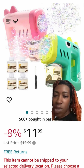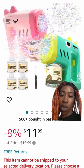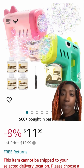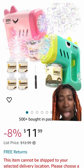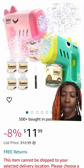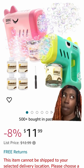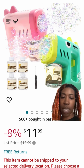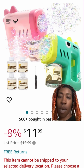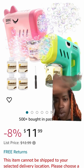Okay, we're coming down to the wire. This is last but not least, the last for this video. These bubble guns, I don't know what they're going to be like because I actually just got them. I needed some bubble guns that were smaller and easily portable, something I can almost carry on my body. So I was looking for something that had a little space.